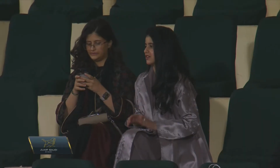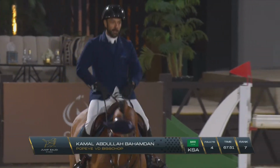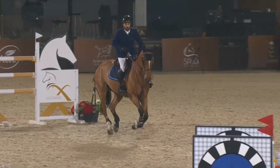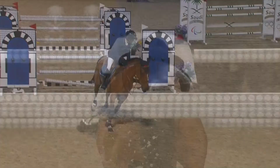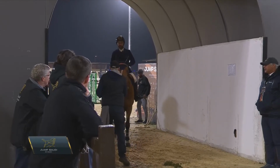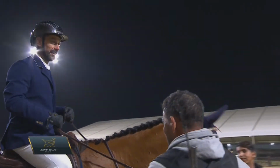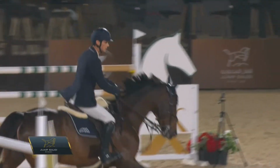Nice clear round. Oh, no, not a clear round. The late rail, unfortunately, for Kamal Abdullah Bahamdan and Popeye. So that is 67.51, going to be 7th on the ranking, as opposed to where it would have been otherwise. Actually, 67.51 would have gone into 2nd, such is the difference between Christian Almond's 62.79 and the 67.65 for Ioli Mitilenu. Taps that in front, down it comes. Popeye and Kamal with that final rail down, making the difference between 2nd and 7th.